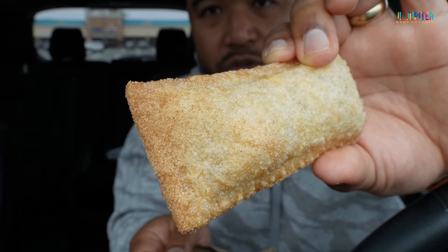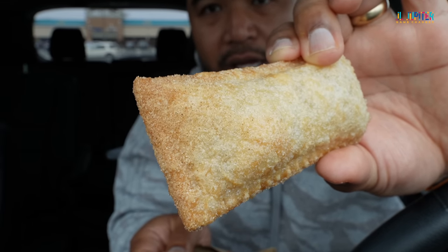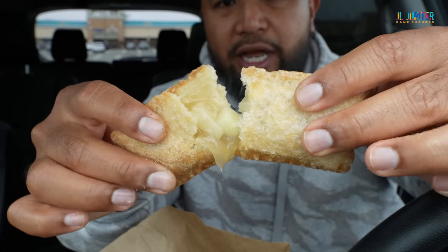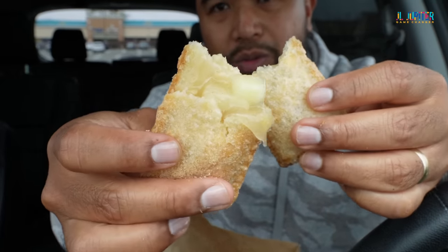He's like, do you want two for $3 for the cinnamon something pie? I'm like, yes, let me get that. Ooh, apple cinnamon apple pie. Ooh. They keep it nice and warm and toasty for y'all.